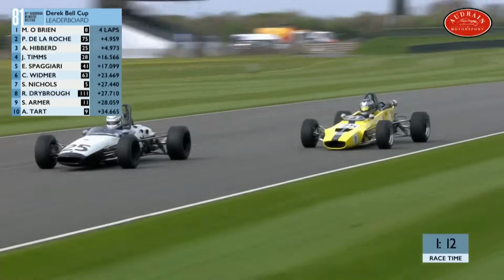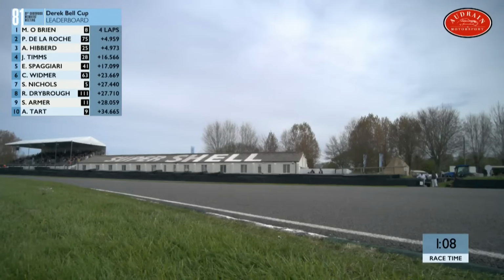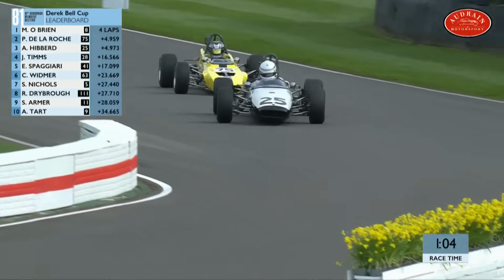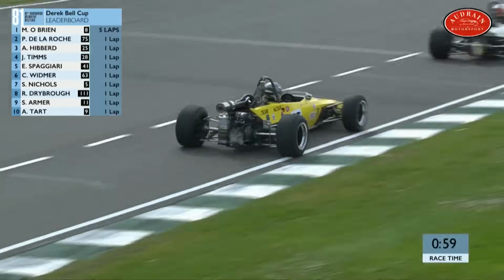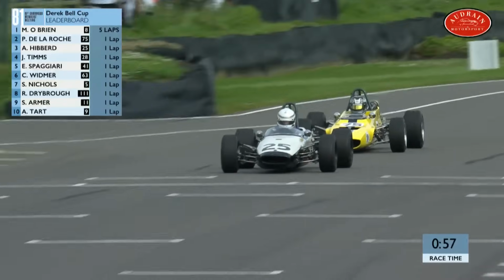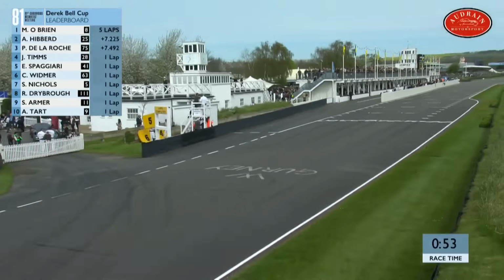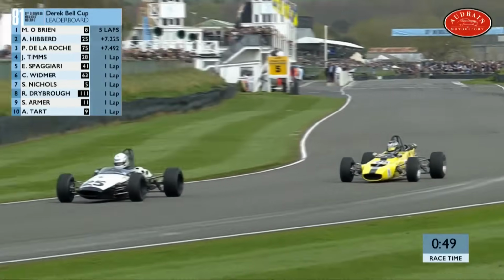Fantastic battle this over second and third in this Derek Bell Cup for 1000cc Formula 3 cars. Further back in the pack, the March of Andy Jarvis, I think, has had a problem. It's absolutely plummeted down the order all the way down to 20th spot and continues to fall down the field. So trouble there for the March of Jarvis. Back out in front, though, on the main straight we go. We'll get one more lap of racing before the checkered flag comes out.